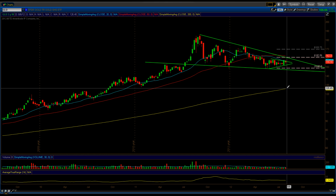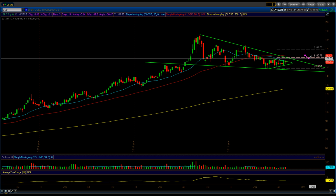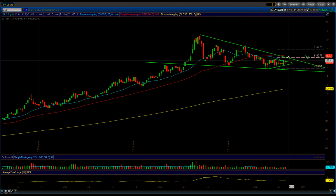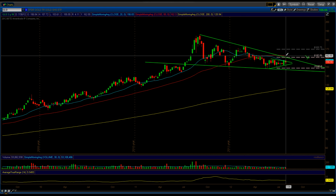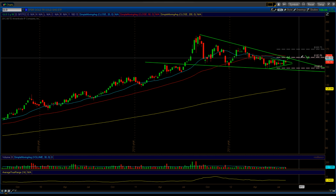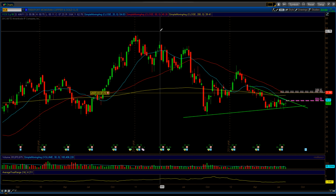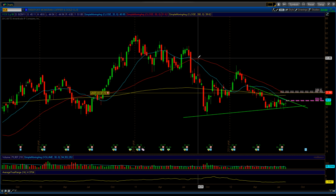a rocket lately. Okay, so here's the thing. At these two levels here, the ones that we were just talking about, we have this on the weekly, also the 50 moving average and this upper trend line here. So to me, if gold can get a spike into here, that'd be pretty good resistance, and that's why I like gold as a short.